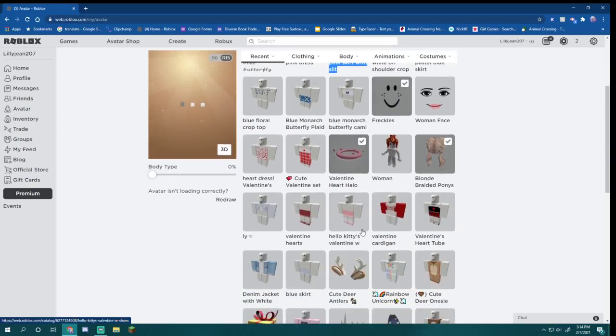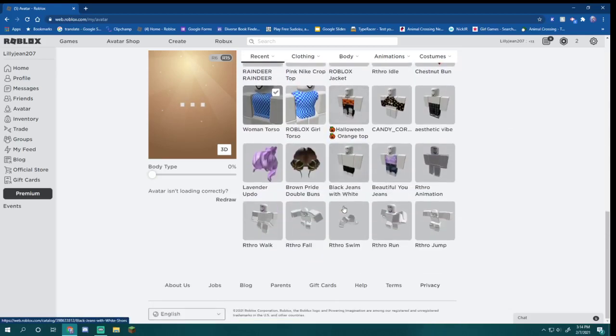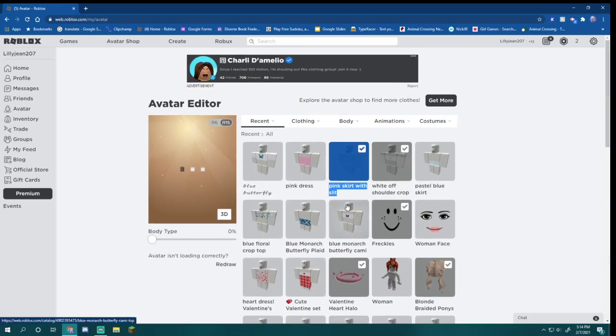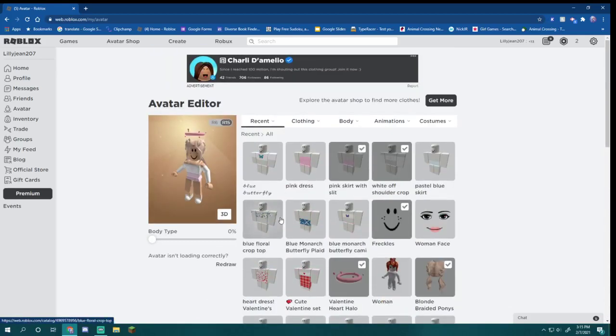The freckles, the Valentine's Day halo. And that's like so much stuff that I have. Retro walk. What about all this retro stuff?